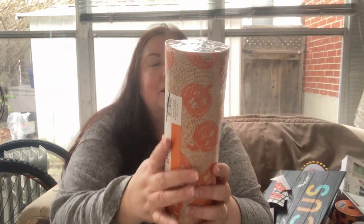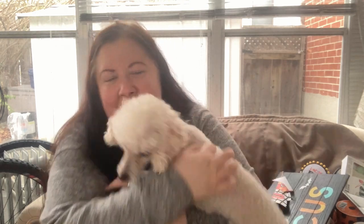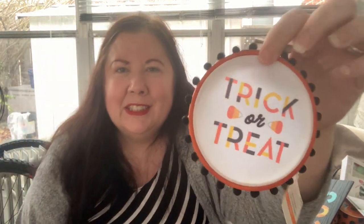Oh, and then we have some jack-o'-lantern mesh, and so that's cool. And Kita wants to say hi. We have another one of these, just a trick-or-treat ornament, very nice.